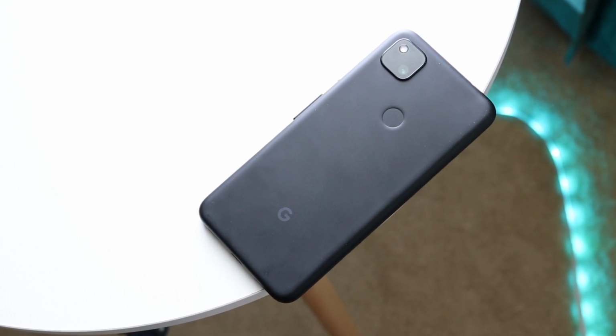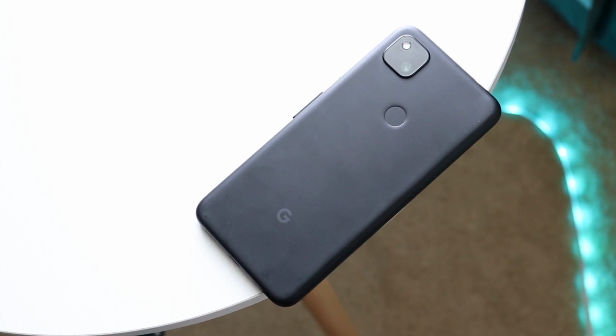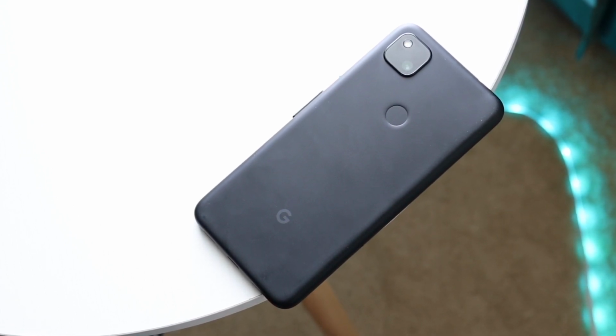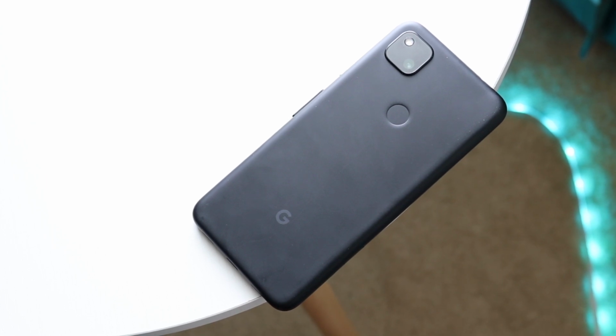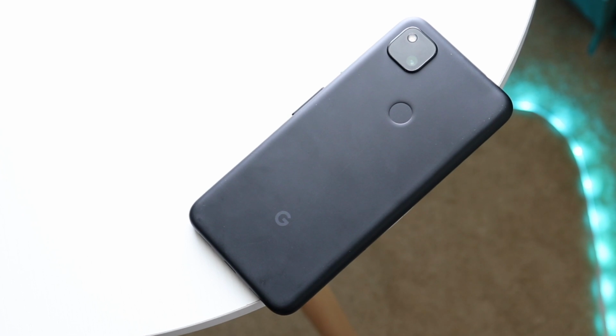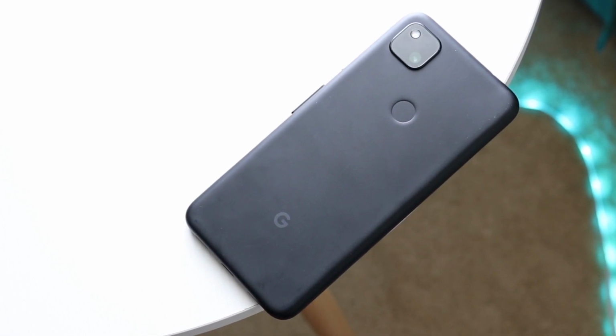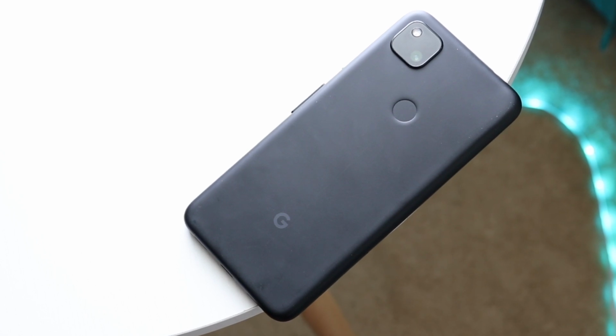There's no 120 Hz, there's no 90 Hz, there's nothing like that. But it's actually a pretty decent display, and I'm really happy Google went with this approach rather than putting something like an IPS panel on here or a TFT panel. They actually put an OLED panel, which I'm really, really happy about. We also have a USB Type-C port on this thing and a headphone jack as well, which is another really cool advantage with this type of device.